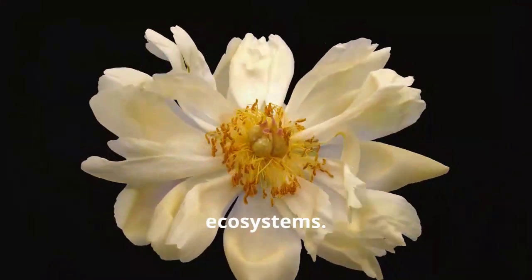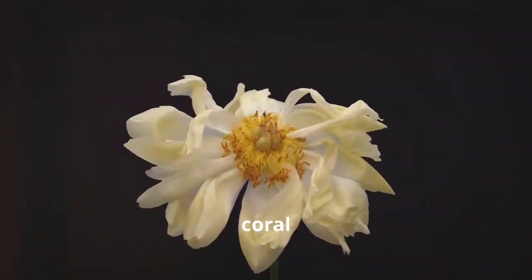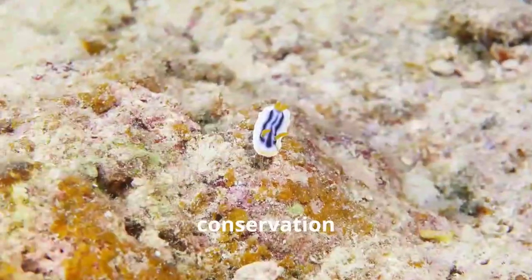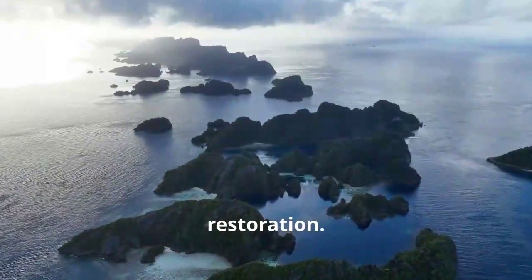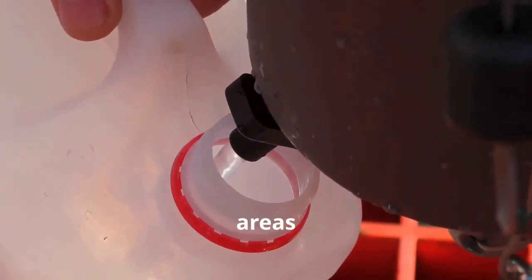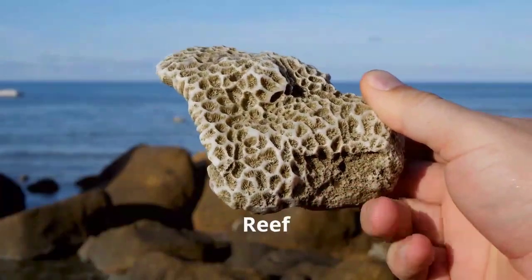The Great Barrier Reef faces significant challenges from climate change, including coral bleaching, which results from rising sea temperatures. Research and conservation efforts aim to monitor the reef's condition, develop strategies for its protection, and promote reef restoration. Successful conservation initiatives, such as the establishment of marine protected areas and coral restoration projects, are helping to preserve the Great Barrier Reef and its ecosystems. Continued research and public awareness are vital for ensuring the reef's future.